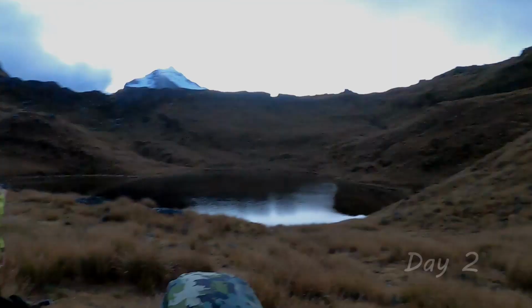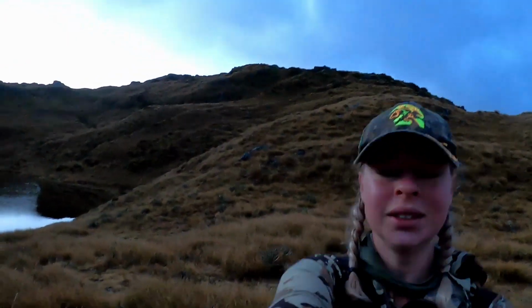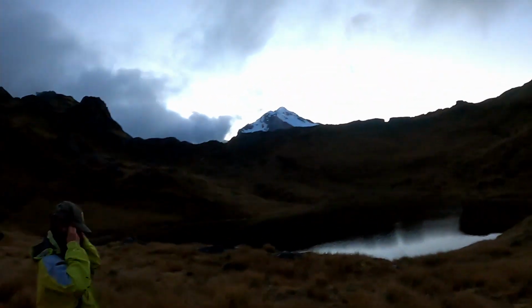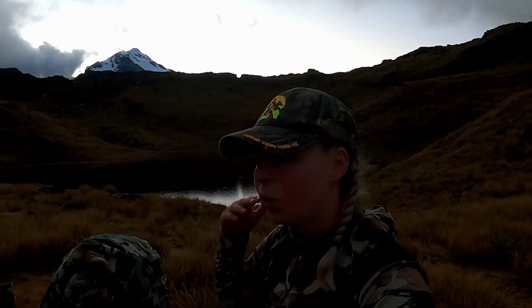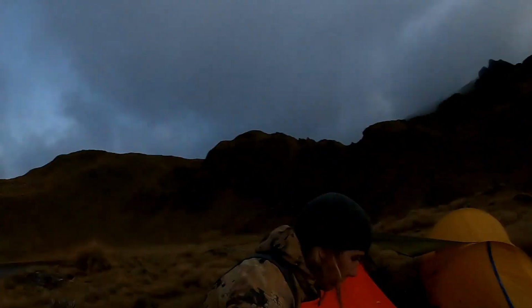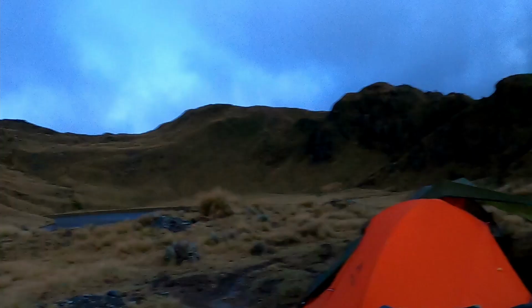And then we have the ladies. Good morning. We are on day two. And we can actually see the sky, and it is not raining as of yet. But we are going to go up over there and hopefully see something. We're out of here then.